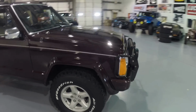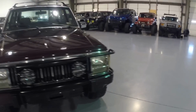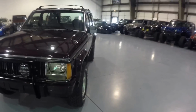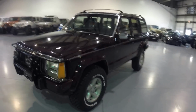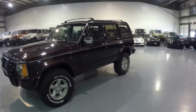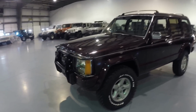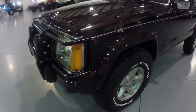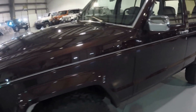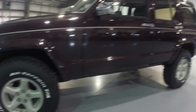This Jeep, like all of our Jeeps, came to us 100% stock. With this having such low mileage, we didn't want to do anything crazy to it, just some nice, tasteful upgrades. It does have a Rubicon Express 2-inch lift. It is a true suspension lift. We also upgraded a lot of components, but this first portion of the video, I just want to do a condition report just to show you how great of condition this Jeep is in.